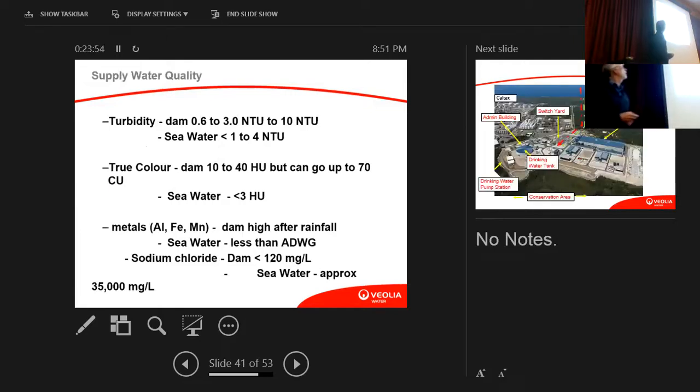So, just a comparison between the dam water and seawater. Typically we can get dam water up to 3 NTUs, but it can get as high as 10 or even higher. I believe the water at Woronora is much higher than that at the moment. Seawater typically is much more stable, around less than 1 to 4 NTU. We got up to 4 during the last rainstorm, and that's basically water coming out of Botany Bay and going south. So again, true colour and the metals are all quite low.